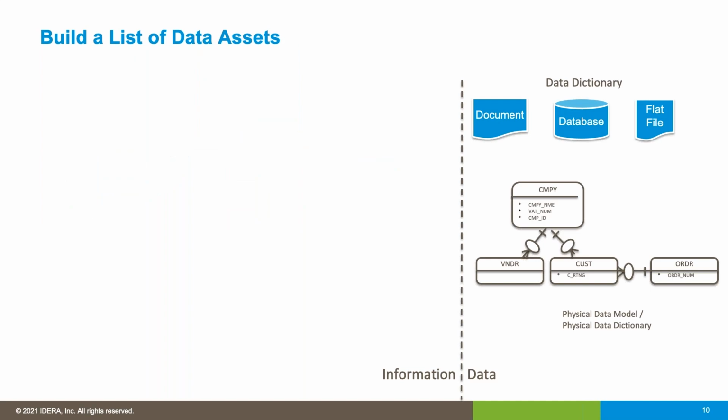The next part is to build out the data dictionary. Well, where is this information? So we've got a whole bunch of data assets around the organization. Data might live in documents and databases and files. Each of those has got some sort of technical structure or schema.